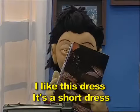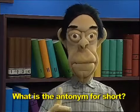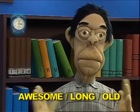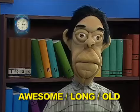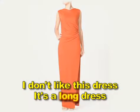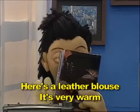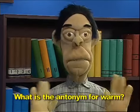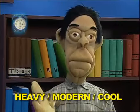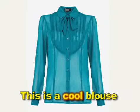I like this dress. It's a short dress. What is the antonym for short? Awesome? Long? Old? The answer is long. I don't like this dress. It's a long dress. Here's a leather blouse. It's very warm. What's the antonym for warm? Heavy? Modern? Cool? The answer is cool. This is a cool blouse.